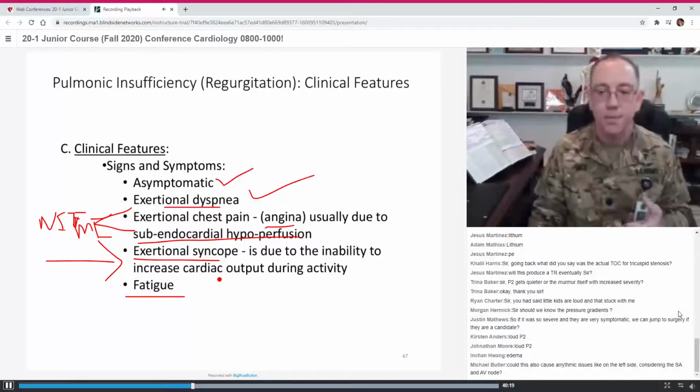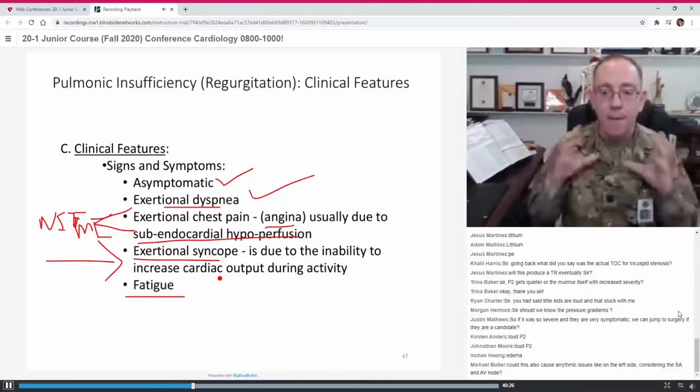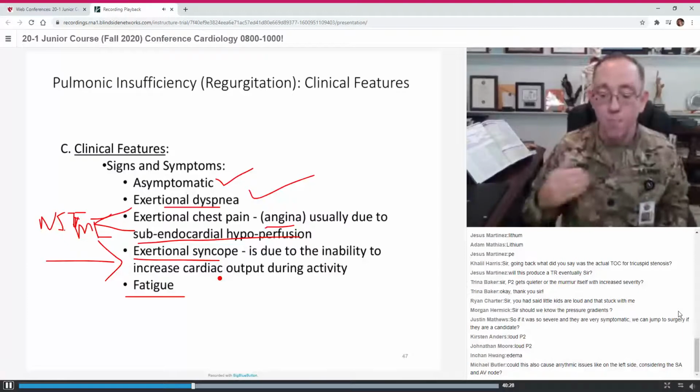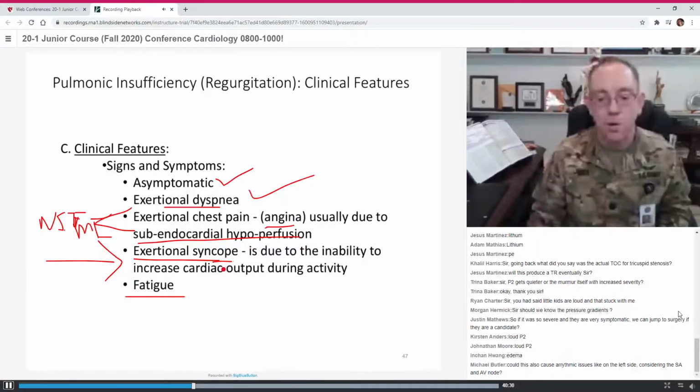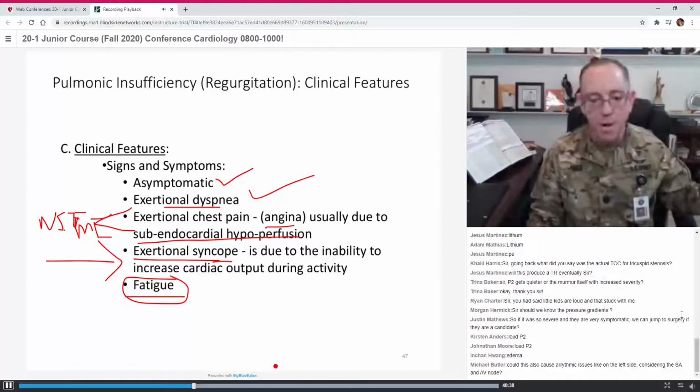So if you run with a mask, that's one of the concerns we have when you're in full MOPP 4 for soldiers, is that pressure can lead, over a period of time, to exertional syncope and acute pulmonic insufficiency that leads to all this. Notice that fatigue is a constitutional symptom in all of these, so you've got to be thinking about that.